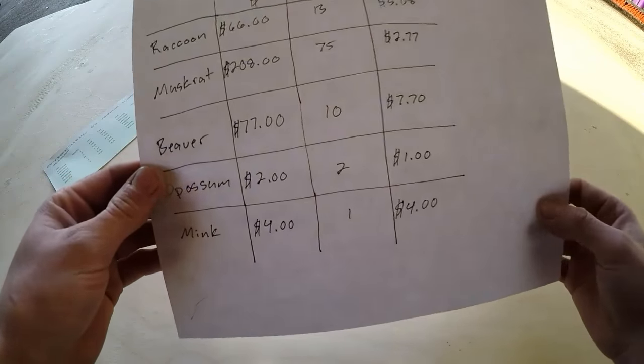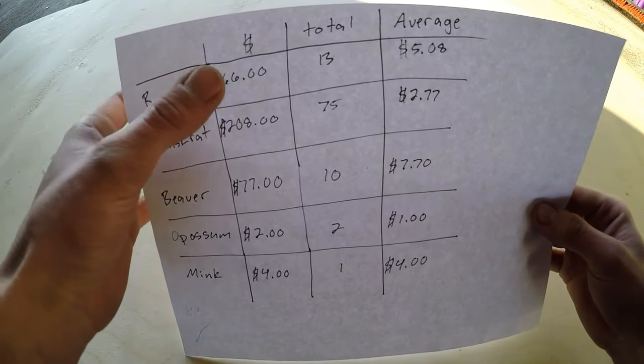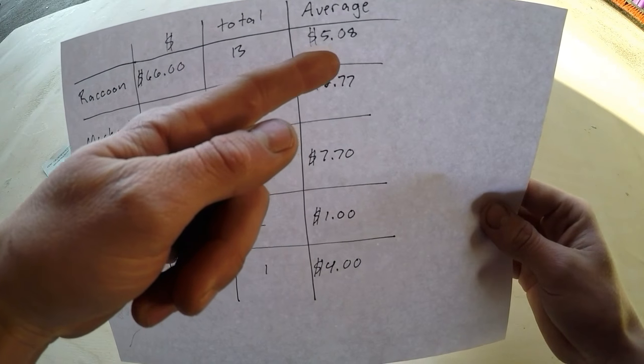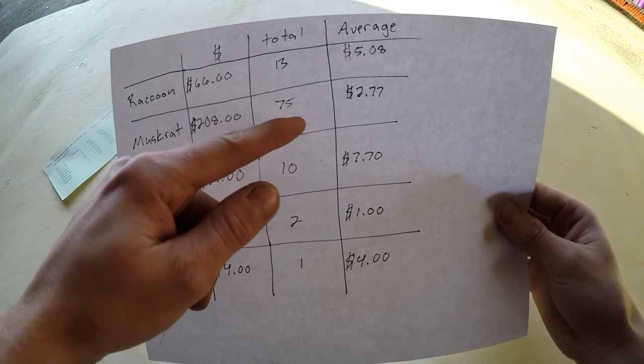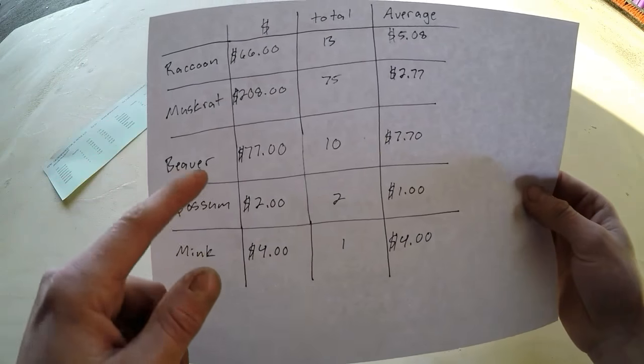I made up this other sheet where it shows our averages. So for coon, we got $66 in total for 13 coon with an average of $5.08. Muskrats, $208 out of 75 for $2.77 for an average.